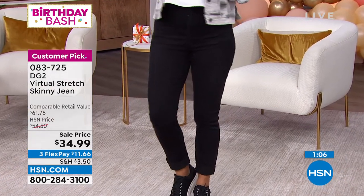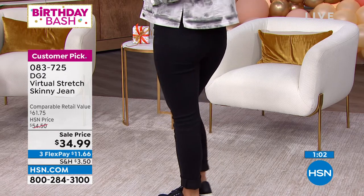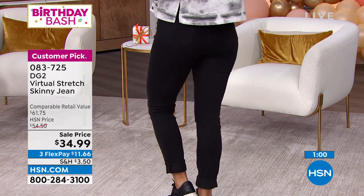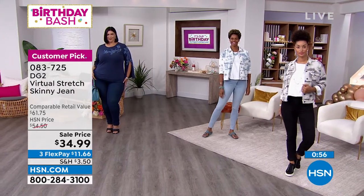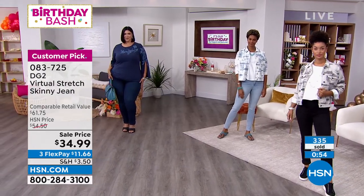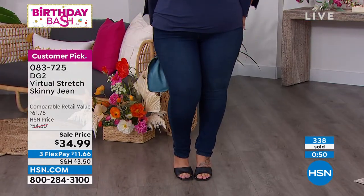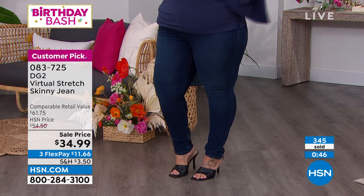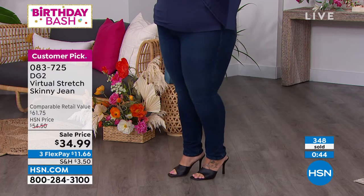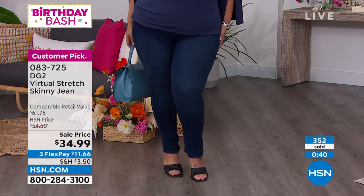Then we have Brooke, who wears a size 4. She has on the size 2 in the black. You can size down. And then Callie, she has on the 1X in the indigo. And Callie is right there on the line where she can go up to a 2X. So the 1X fits her beautifully. Sculpts her beautifully. They follow your curves. I have on the 18W. Callie has on the 18W. And I'm telling you, Callie is 6 feet tall, tall glass of water.